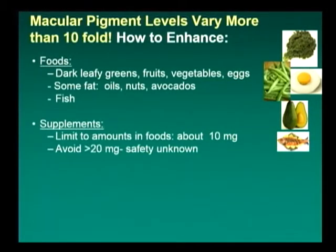Also, we know that adding some fat helps absorption. There have been studies done: if you have a big salad and you have fat-free dressing, you do not absorb as much lutein and beta-carotene and other things if you don't have fat. But if you add avocado or oils, you can absorb them more. Our studies also suggest that having high levels of fish or the omega-3 fatty acids might also enhance the ability to accumulate lutein, and we're still trying to figure out why.